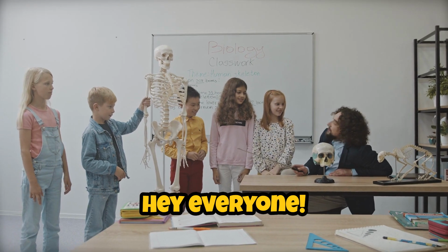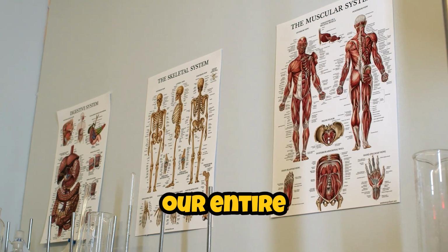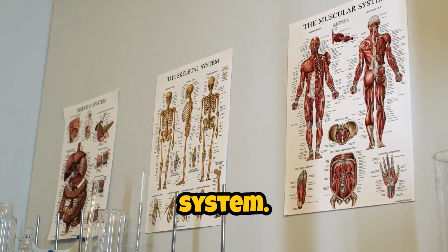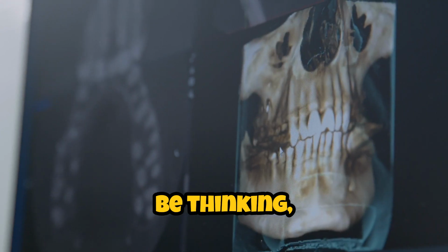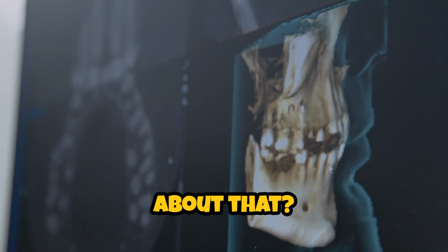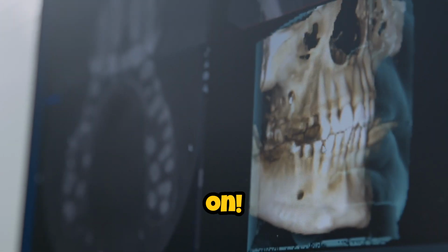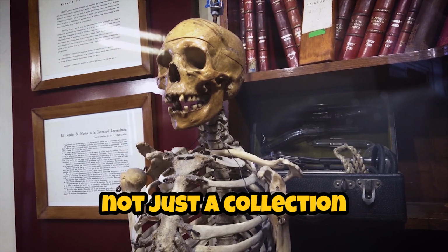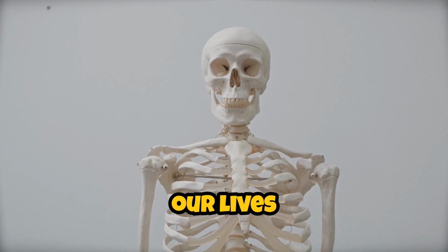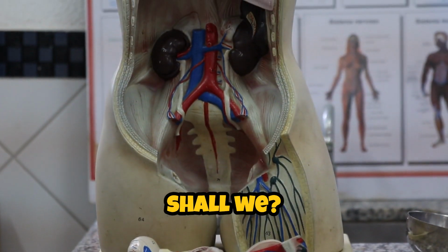Hey everyone! Today we're diving into something that's foundational to our entire being, yet often overlooked: the skeletal system. You might be thinking, bones? Really? What's so exciting about that? But hold on. The skeletal system is not just a collection of hard structures. It's an incredible framework that supports our lives in ways we often take for granted. So, let's break it down, shall we?